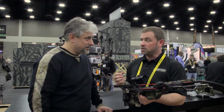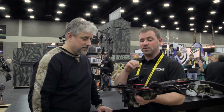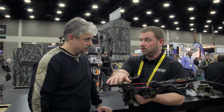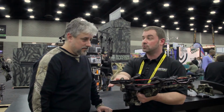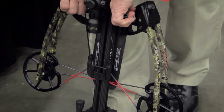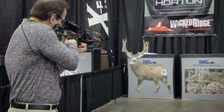Now, the advantage that you gain by that is that the energy left in the crossbow, which is being dissipated out, usually goes out to the limbs and the cams, which can put a lot of stress on those. The string stop not only stops that vibration and oscillation, the byproduct of that is you get a quieter bow.